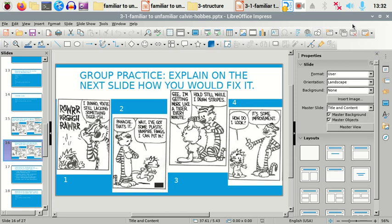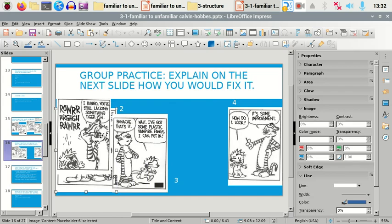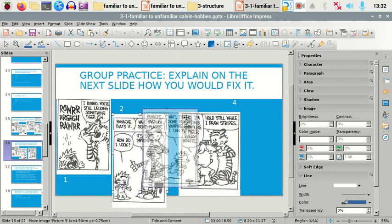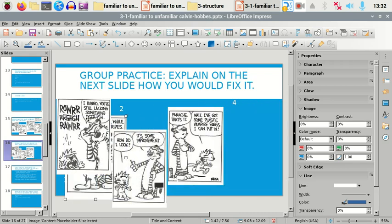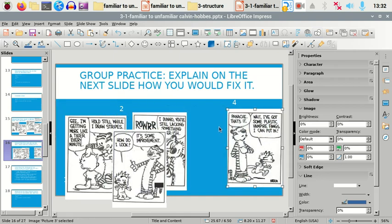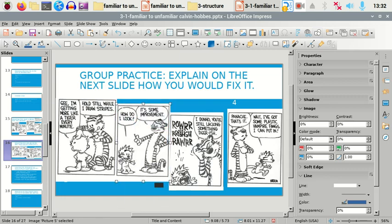And what students usually will do is, maybe I can do it like this. They almost always will put the third one first. And then usually right after that, they will put the fourth one next, because then Calvin's asking how he looks after he's been drawn on a little bit. I grabbed the wrong one. And then they might put it in various orders, but here's one that is pretty common.